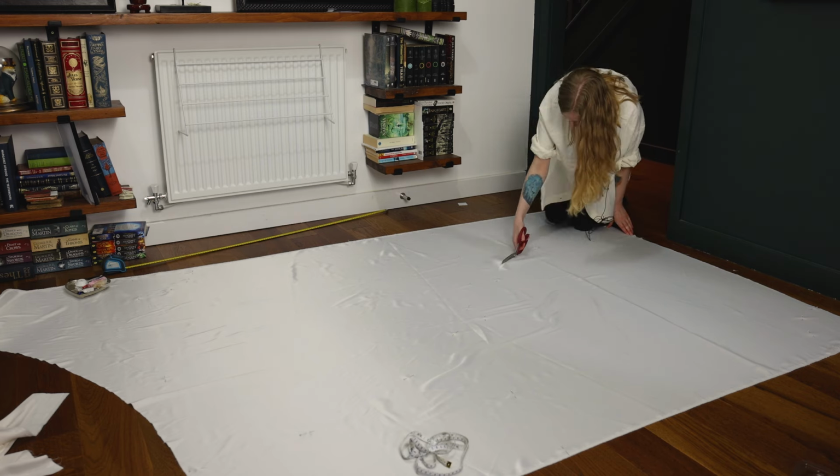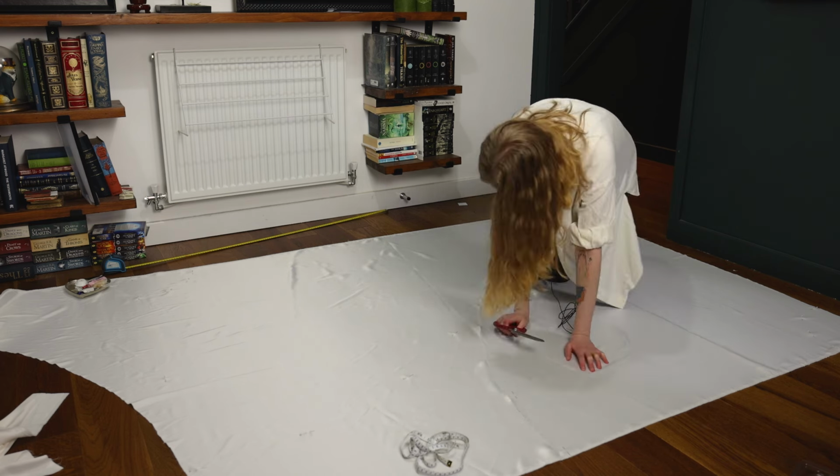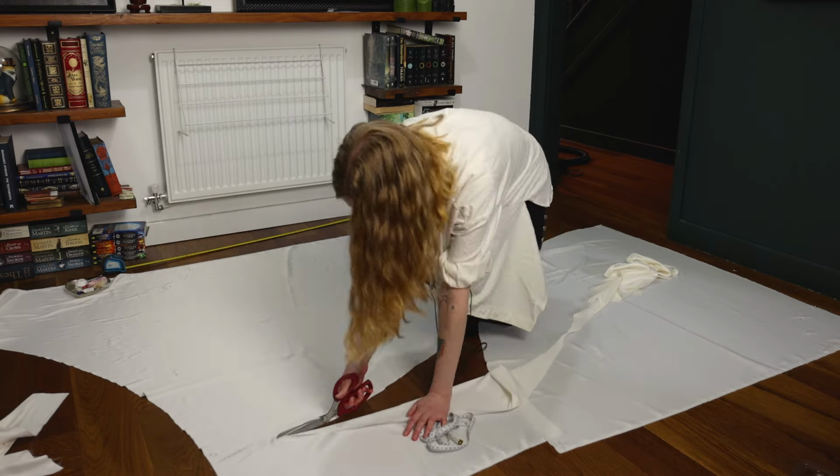Very excited to use my new fabric scissors. I set off to work cutting out all of the pieces for my white dress. There was just enough leftover silk to get the skirt panels I needed, but I did have to cut them out separately rather than folding the fabric like I usually do.